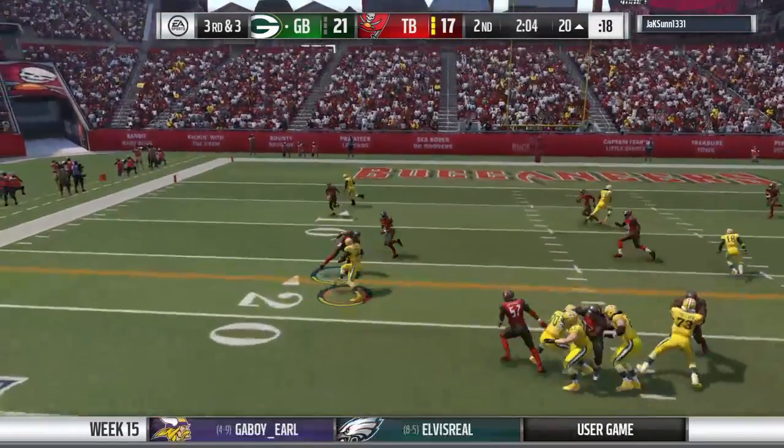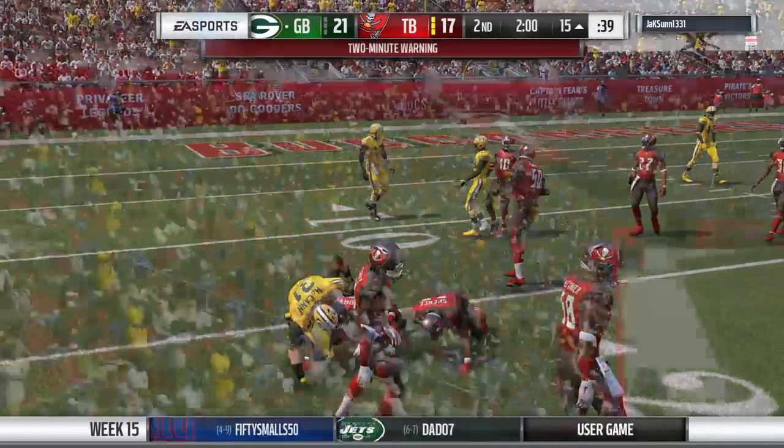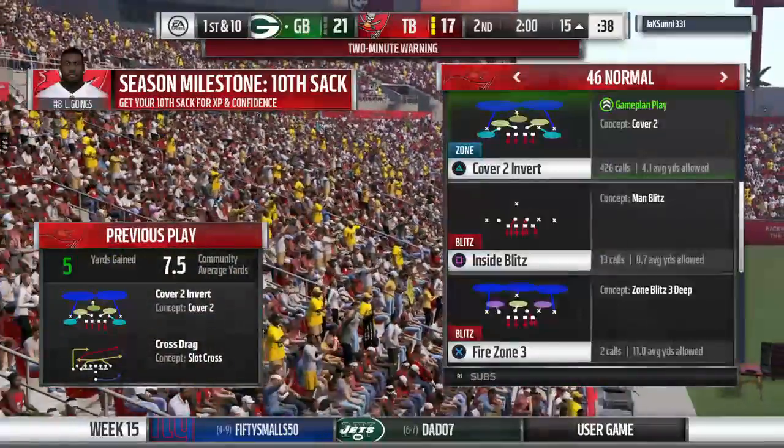Rodgers going to try and throw on 3rd down. Firing quickly here, and that's complete. A pickup of 5 that time and a 1st down.